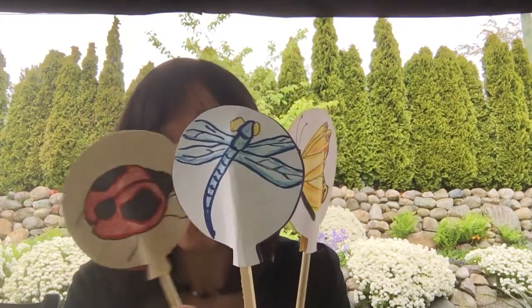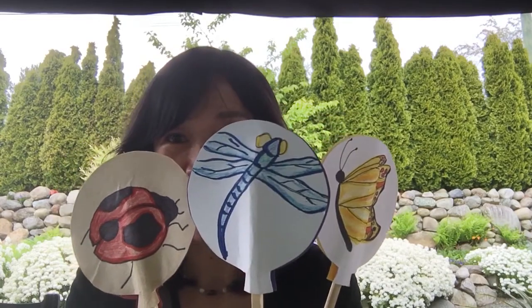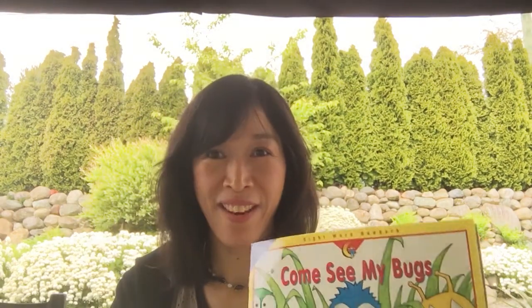dragonfly, and ladybugs. They are all insects. Right? And insects, we sometimes call them bugs. This is the sign language for bugs. Put the daddy finger on your nose and the mommy and brother fingers like this. Wave like this. Bugs. So I have a book called Come See My Bugs. Whenever you hear the word bug, you can make a sign like this if you like.